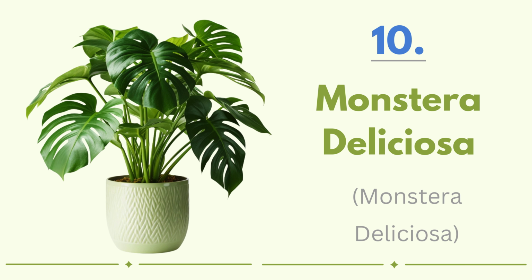All right, folks, we can't have a must-have list without the legendary Monstera Deliciosa. This plant is a total crowd pleaser. Those big split leaves, they give any room an instant tropical vibe. It's like having a slice of the rainforest right in your home.